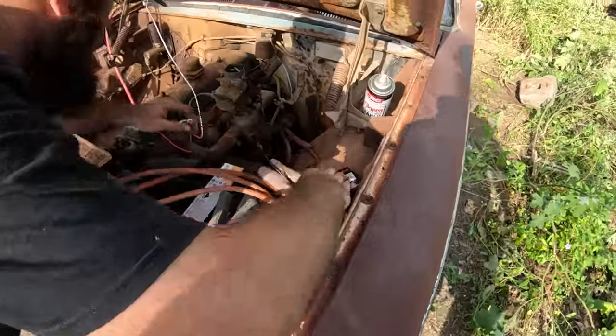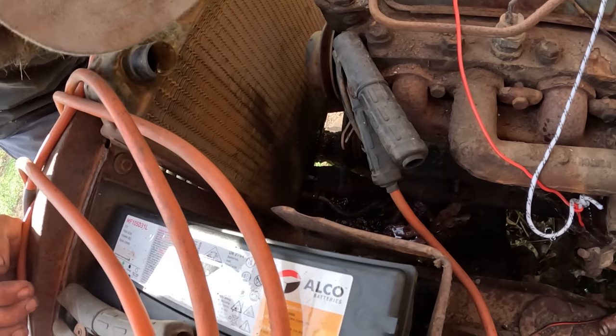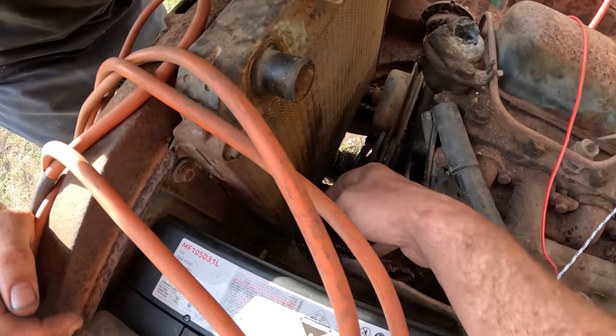Oh yeah, she's in. Sounds good, Bam, back there. It's awesome. Where's it coming from? That hose. That hose was always on. Alright, let's pull it off and see what its problem is.